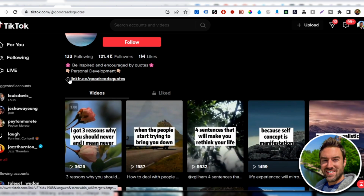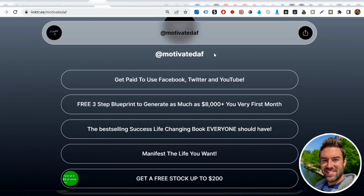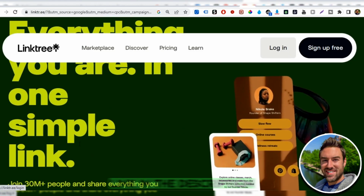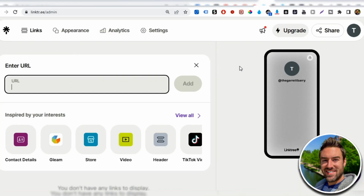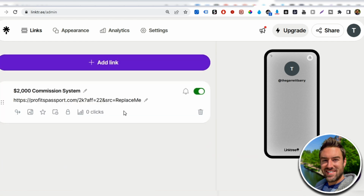You can see this person has Linktree. This person also has Linktree. Linktree is a tool where you can add multiple offers and multiple links. If you go over to Linktree, you can create an account for free, and once you're in your back office, you can enter a URL and add it to your Linktree. For example, if I take my affiliate offer that I'm promoting currently, I can put it there and hit add, and it will add to my Linktree.